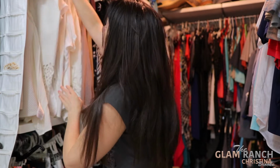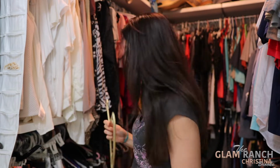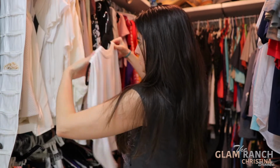Okay. This one I think I'm gonna part ways with because it's a cool shirt because it's the leatherette type of deal, but it looks so weird when you put it on because it just stays flat, you know? So, do I even wear this? I don't think I've ever worn this. I'm gonna get rid of this shirt.